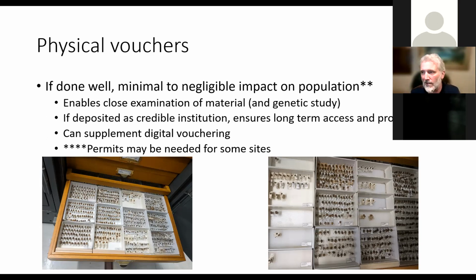But I will put the caveat that permits are often needed for some sites. Things like provincial parks, any conservation lands often require permits or at least permissions to collect insects before you do so.